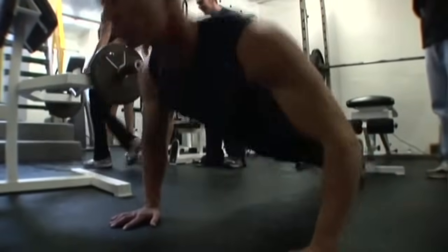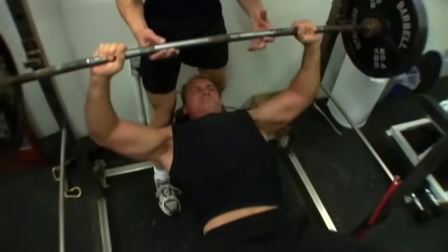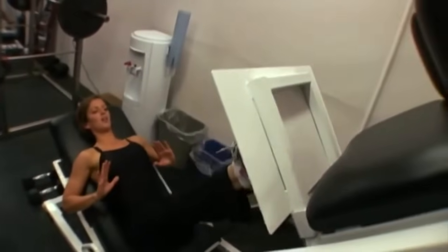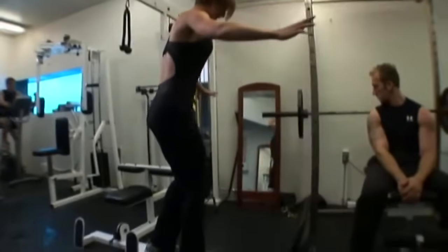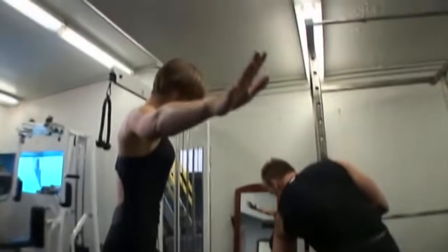Some of these exercises include core muscle building exercises like the bench press, squats, leg press, and a variety of abdominal and lower back exercises on a fitness ball. So if you're riding on a whale, you've got to stay down, so you can do squats, or you can move. I like doing this one because you move your feet in and then get to the one foot. I can do it, and then you see how long you can hold it for.